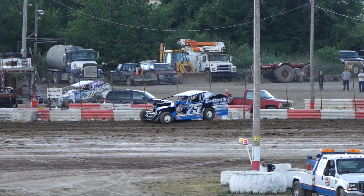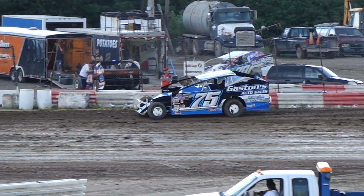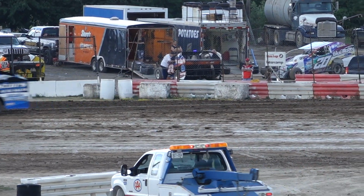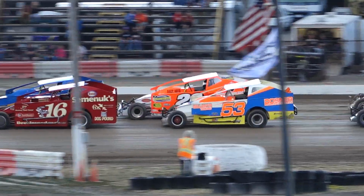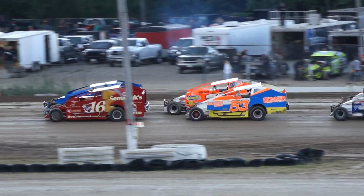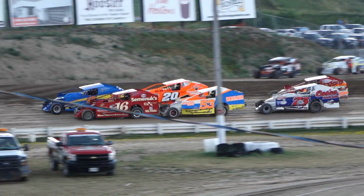The 75 of Dominey now makes his way back onto the track after heading over the backside of Daryl Fairway. Jay Mallory sits in fourth. Fifth is the 73 of Dylan Davidson. Mark Chitty and the 75 of Dominey round out the field.